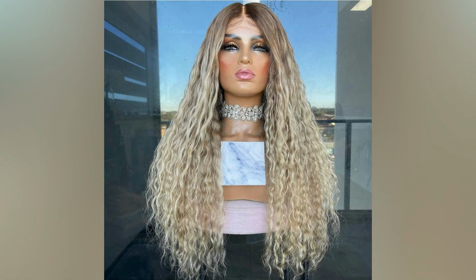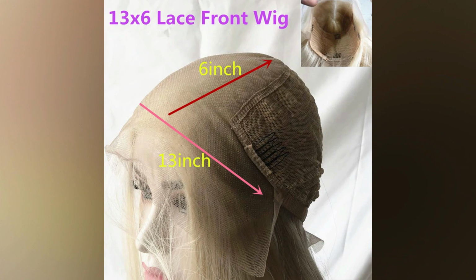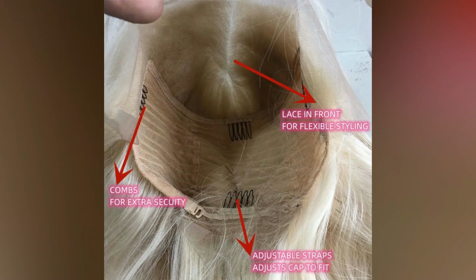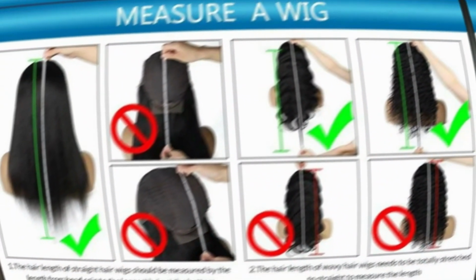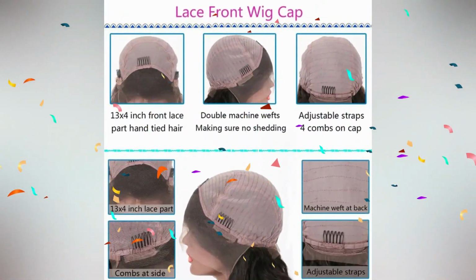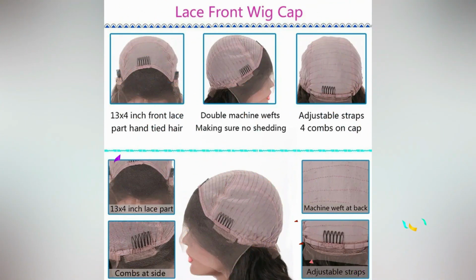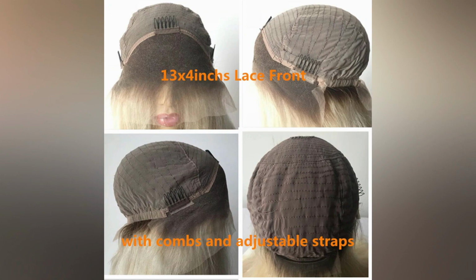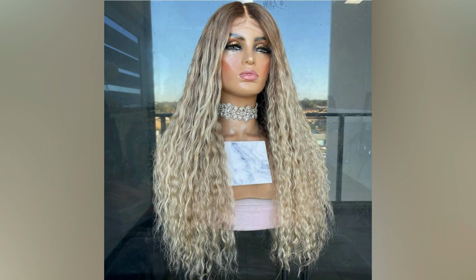Whether you're aiming for a glamorous evening look or a casual yet chic daytime style, this curly blonde human hair wig effortlessly adapts to any occasion. The rich, dimensional tones of blonde curly hair add depth and dimension to your appearance, while the irresistible allure of its kinky curls accentuates your natural beauty. Embrace the versatility of this wig as you experiment with different hairstyles, from playful bouncy curls to sophisticated updos, all while enjoying the comfort and breathability of its human hair construction.